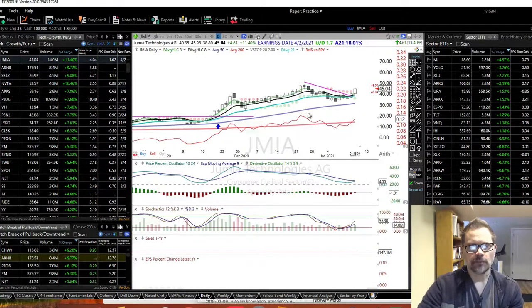And so basically, you can see already it's up 11%. So you'd want to get it earlier when you have this break. You can see how it's starting to come up here, and you can see the stochastics are moving up too.